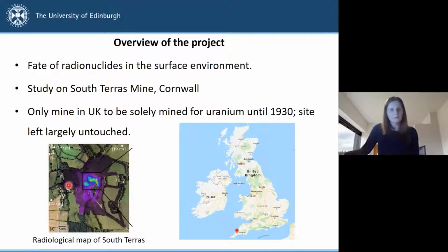And here's an aerial photo. It's actually a radiological map. So you can see it's surrounded by green fields. And then you have this sort of purple area here, and then the hot spot, which is the spoil heap in the disused mine, where most of the uranium still exists.